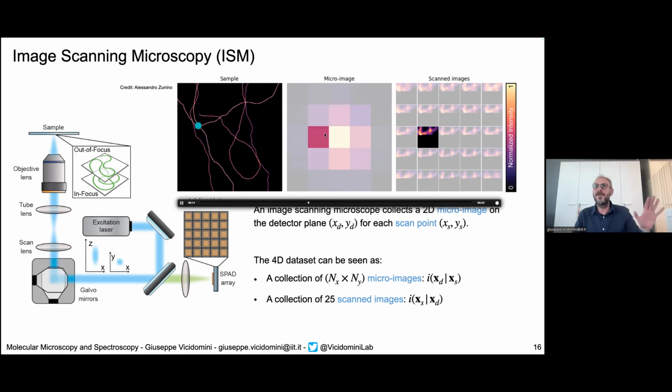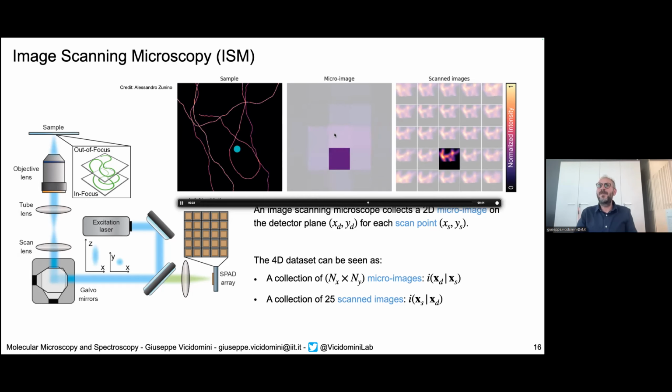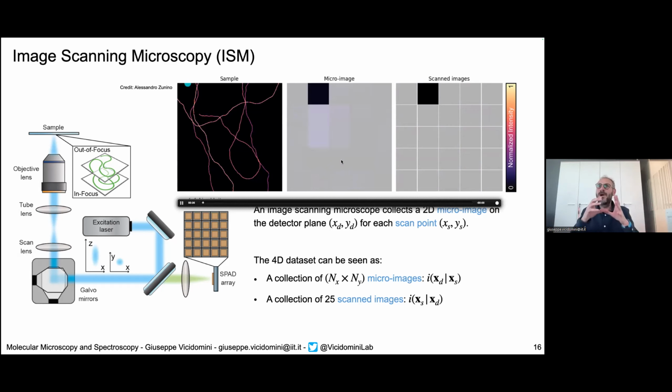So that is working in a completely parallel way. If I think that every element of my detector is independent, I can think of every element as a pinhole of my confocal microscope, because the effective size of this detector is more or less 0.2 Airy units, as already described before. It is 50 micrometers in physical size, but thanks to the microscope it is reduced to a few hundred nanometers, and specifically to 0.2 Airy units.